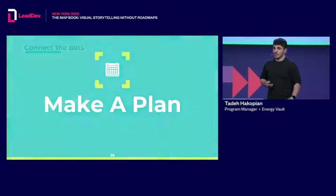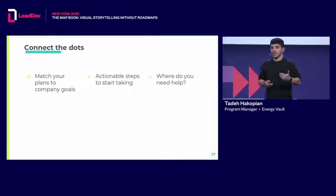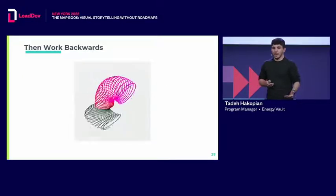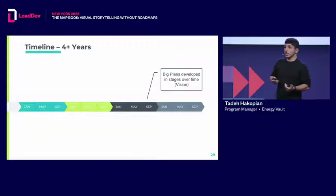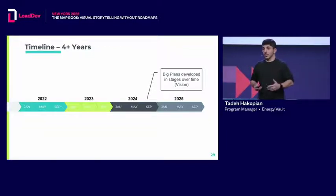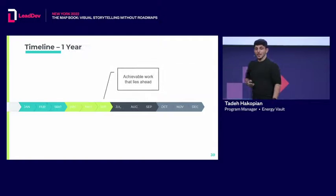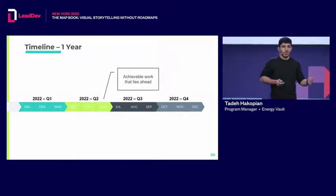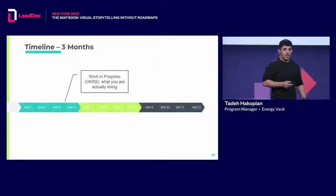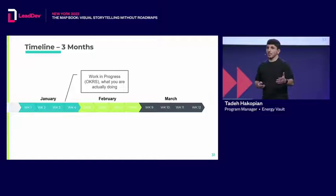And then you make a plan. You connect the dots. You match your plans to your company goals. You take actionable steps, and you ask for where you need help. And you work backwards. You talk about the long-term strategy, your long-term plans for the next 4 or 5 years. This is where your vision comes into play. This is the big idea you want to achieve over time. And then you think about a shorter timeline, like 1 year, where you can get some reasonable work done in quarters. So you're narrowing it down. And you talk about what you could do in the next 3 months or so, in weeks and months. This is where your OKRs come into play. It's what people are going to start asking you about: what you're trying to achieve, right?